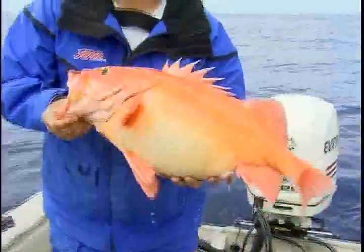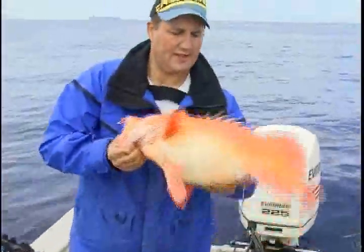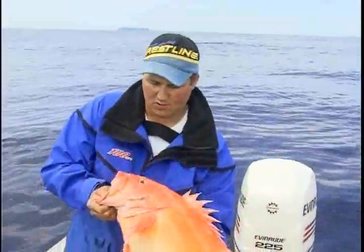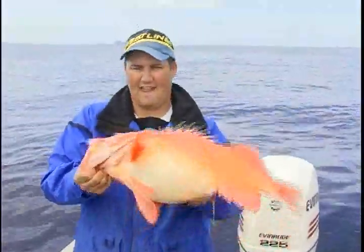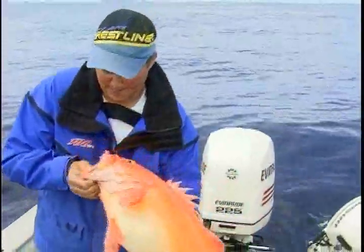Beautiful. That fish right there, folks, is probably pushing 75, 80 years old. These fish are endangered. You gotta take care of them because they're so old. I'm actually gonna turn this fish back, and I wanna get a few still pictures of it for the website, get a weight on it, and then we'll slip her back in the water. All right, let's get this guy back in the water here.